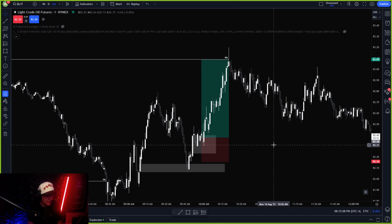I need to get better at that. I didn't enter on the first fair value gap because I like to see more confirmation, but I should have noted that SMT meant I was good to enter.